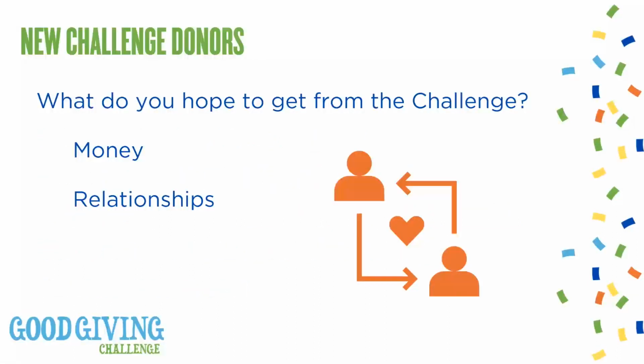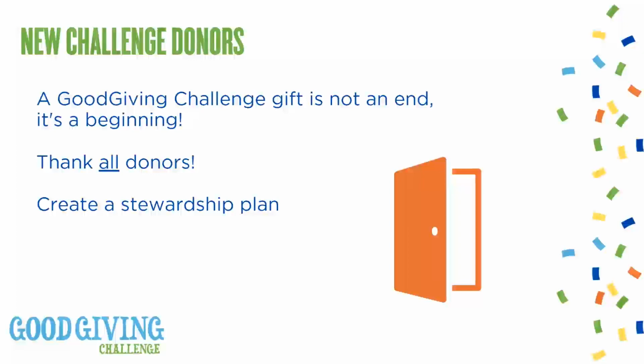And then think about new challenge donors. We have found that, I think the stat is like a quarter of donors during the Good Giving Challenge are giving to a nonprofit for the first time. So the chances are that will include a donor to your organization. And think about what you hope to get out of the challenge. It's not just money, it's also relationships. So just think about how a Good Giving Challenge gift is not an end, it's a beginning.